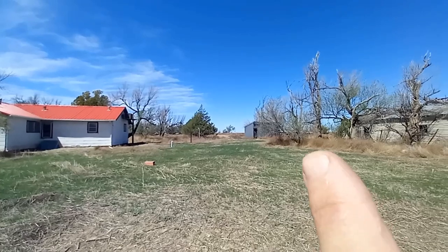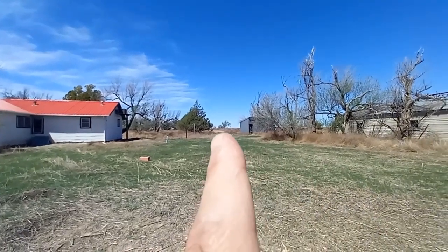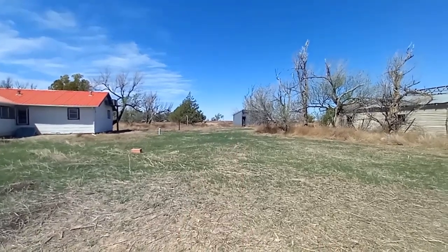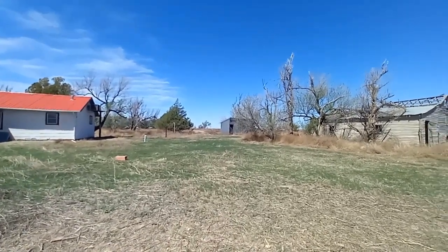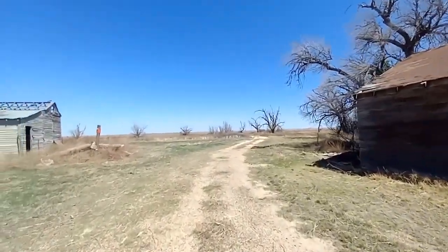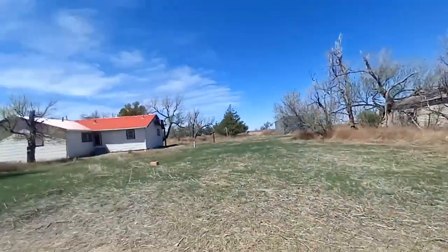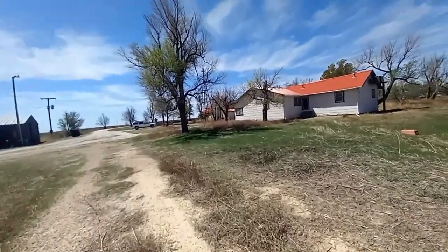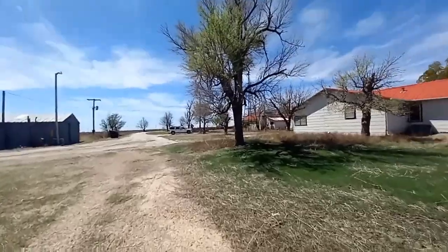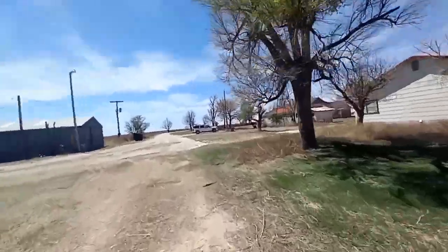And back there in the middle, further back, that's a pump house with the original pump in there. The stock tank here, and that's all there is to this property. I'm not going to go around the property. There is 20 acres of land, so it's going to take a long video.